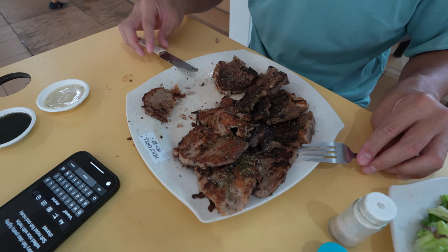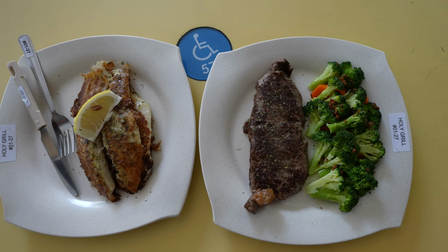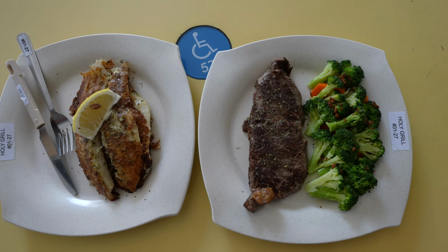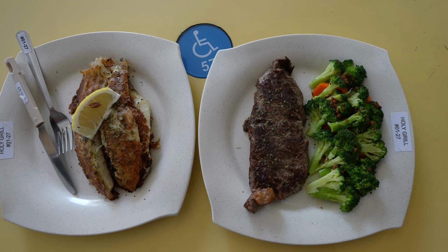So what's the point? However, I've eaten here a few times and I found that there are two dishes that are great when eaten on their own. The steaks and the dory fish. And that's what I have here. One portion of steak, these are strip loins from Australia, and one portion of grilled dory fish with herbs. I asked for some lemon on the side as well.